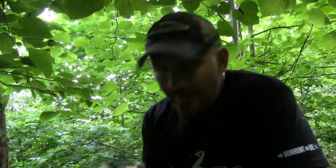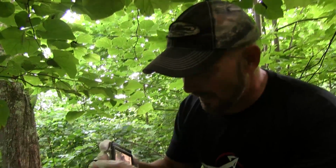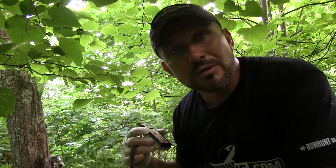Okay, so I pulled the card out of my Stealth Cam. I've got one shooter so far. He looks to be a pretty good mountain buck. Obviously the power scrape's working, so this guy's already coming in and hitting it. We're going to refresh it, put some more power scrape down, put some gel power scrape down, and get out of here.